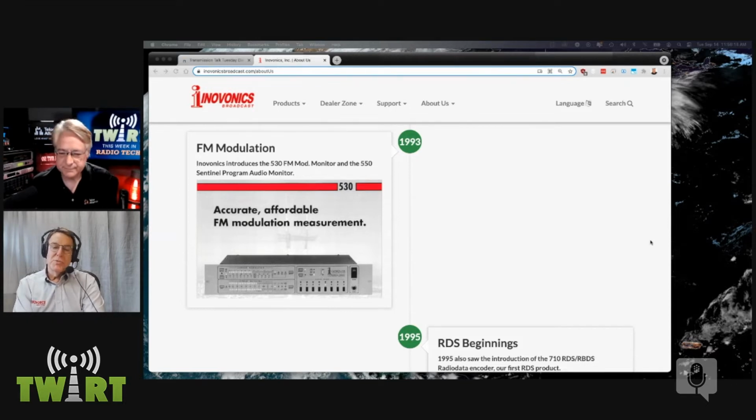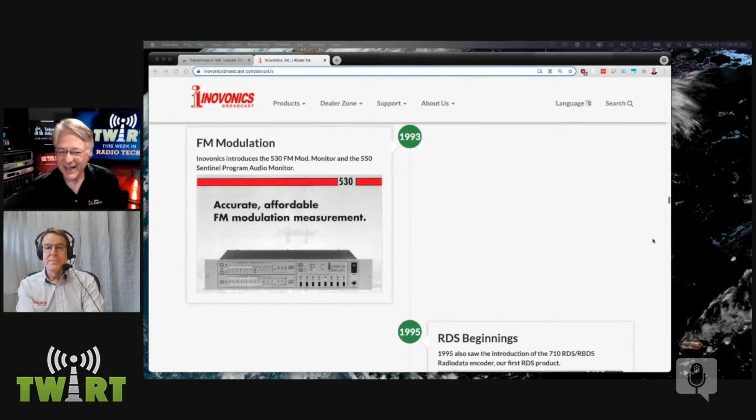I mean, we still get 530s back occasionally, though they're pretty tough to fix because parts just aren't available for them anymore. But people send it in and say, please calibrate it, it still works. And it's like, okay, yeah, we'll check the calibration. And it's usually pretty good. You get some dried out caps in there, but that's about it. But these made sharing among stations easy.